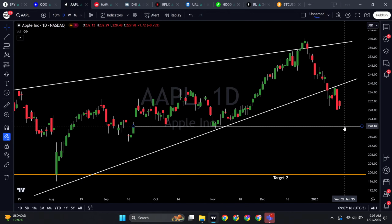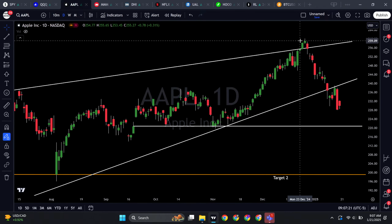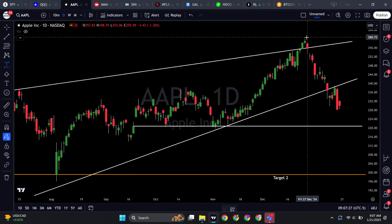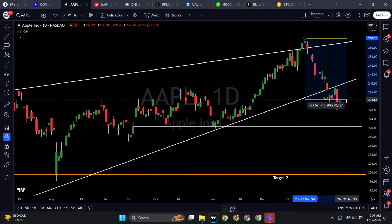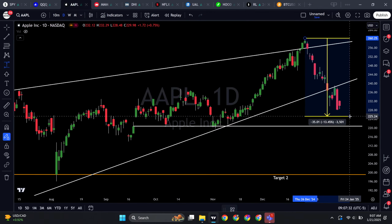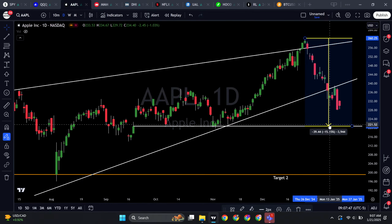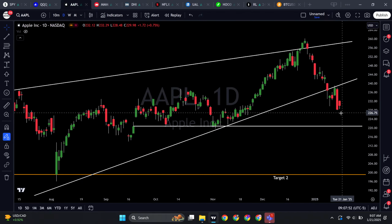If price again falls into here, the odds would be at least for a short-term bounce back after a meteoric fall. And just to put this in perspective, for a stock that was on the verge of piercing $4 trillion in valuation, as of this morning, we are now down 13.5%. Market cap wise, that's got to be like $200 billion, actually more than that. I mean, that's a massive amount of loss in market cap. And really, if we go down to this level, this would be 15%. So a 15% decline into this 220 to 221 level on Apple.